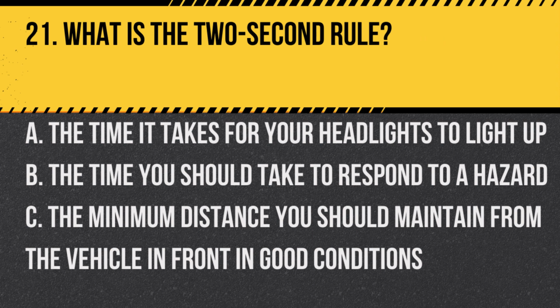Question 21. What is the 2-second rule? A. The time it takes for your headlights to light up. B. The time you should take to respond to a hazard. C. The minimum distance you should maintain from the vehicle in front in good conditions. Answer C. The minimum distance you should maintain from the vehicle in front in good conditions. It ensures you have adequate stopping distance.